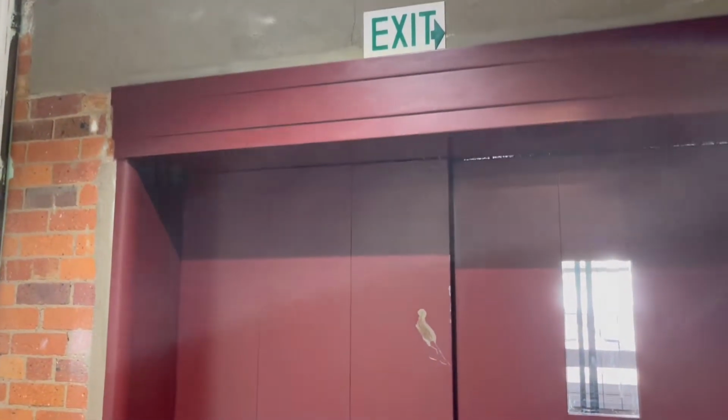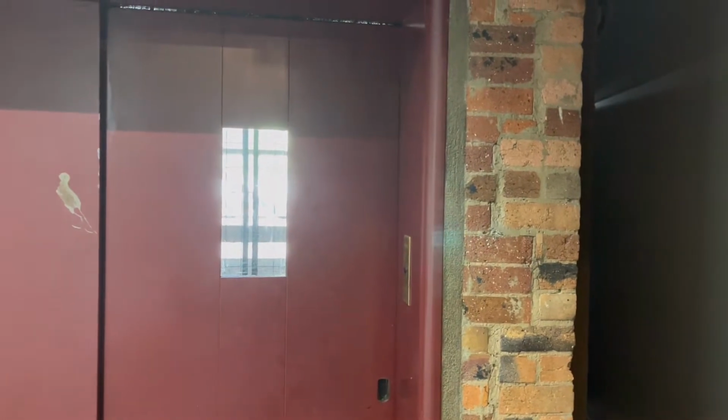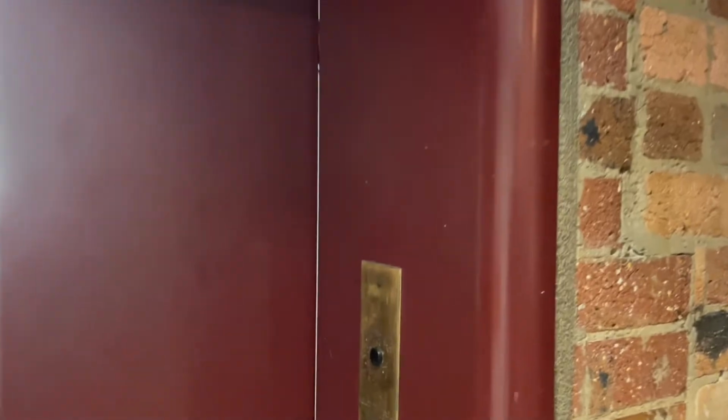Here we've got 143 Charlotte Street, which is the original 1940s Otis lift, gated lift, single speed lift. 143 Charlotte Street has single speed logic.